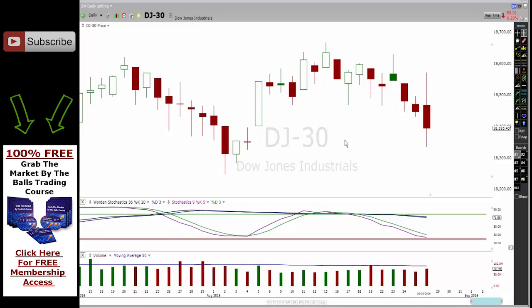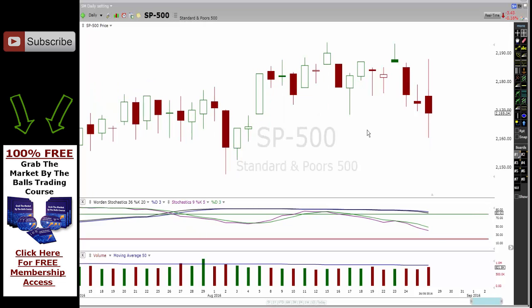You can see if I blow this up here, you can't really see much difference. We actually did get down to the bottom here, so we're still basically stuck in this overall channel pattern on the Dow Jones. We're waiting for that move to get out. But is this the start of a downward move or is it not? We'll just wait and see.